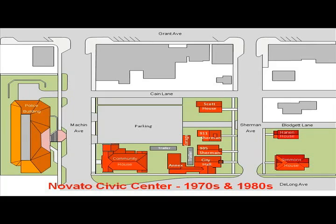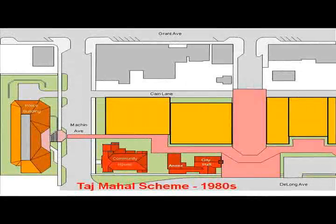Over 30 years, the city considered 3 office schemes. First was the Taj Mahal scheme in the 1980s. The plan was to save the City Hall and Community House, but destroy all the other old buildings. New offices of 40,000 square feet, plus parking from Machen all the way to Reichert, were to be built. Sherman Avenue was going to be closed to traffic. The scheme caused great public outcry, so the project was stopped through a voter initiative.